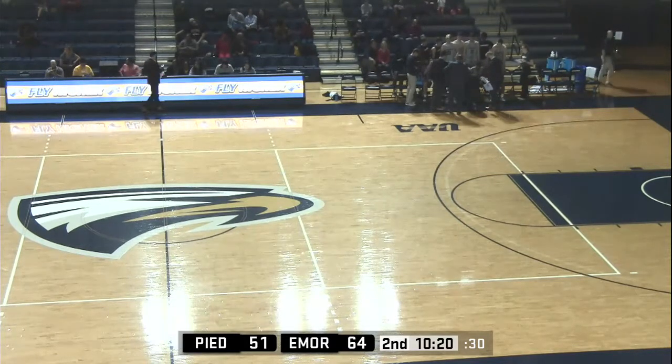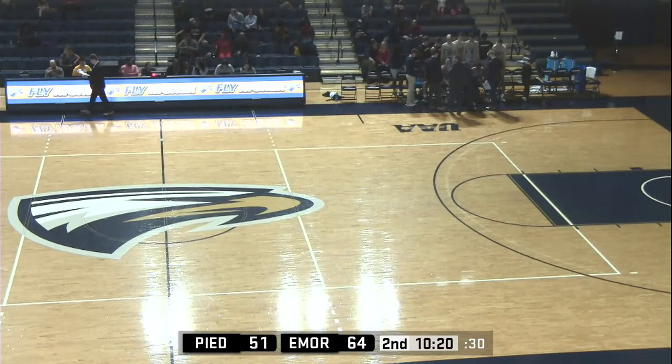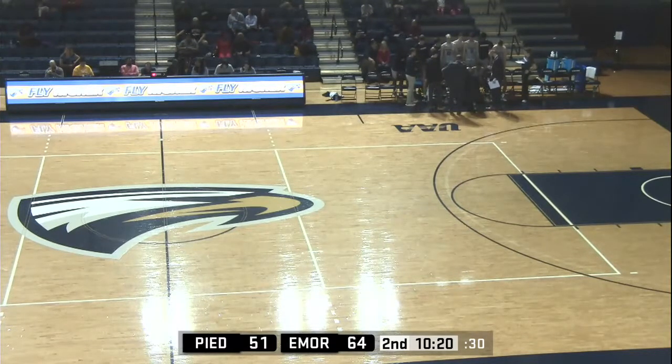Tonight we've got Romin Williams with 20. Matt Davitt has 16. Matthew Schneer has 11. Nick Stuck has 4. Lawrence Rowley has 4, and 6 big boards. Clay Washburn has 4 points. Greg Lawrence has 3. Mason Johnson has 2. And that's your scoring for the Emory Eagles.